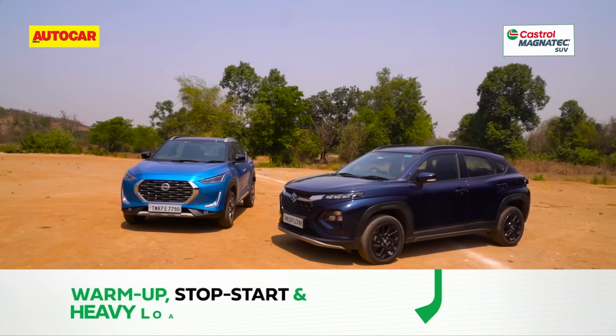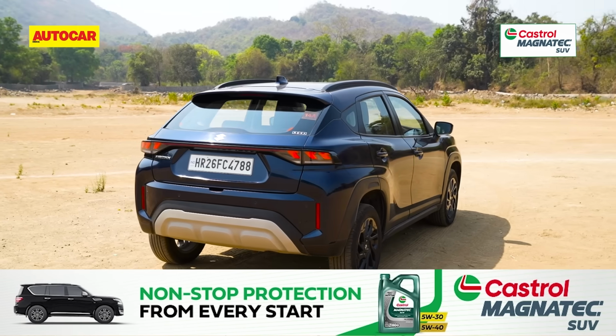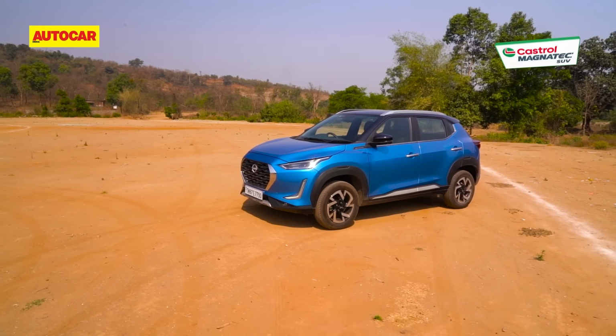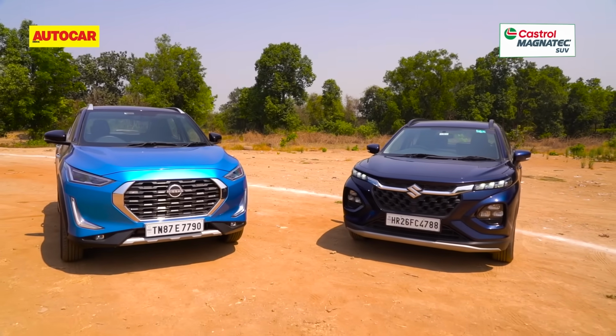In terms of styling, both the Fronx and Magnite take a slightly different approach. The Fronx, being based on the Baleno hatchback, misses out on the SUV stance, and although the cladding helps give it a tough look, it's far from being an SUV. The Magnite, on the other hand, gets a typical compact SUV look, giving it a larger appearance. In terms of dimensions, there's only a few mm separating the two.